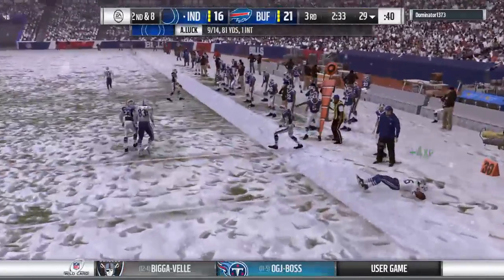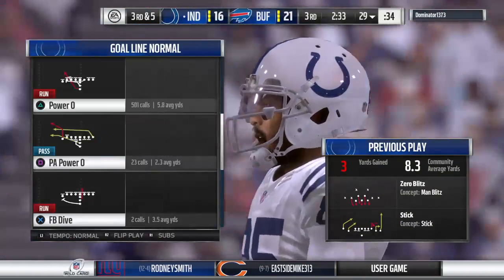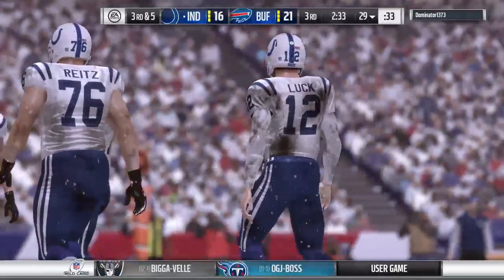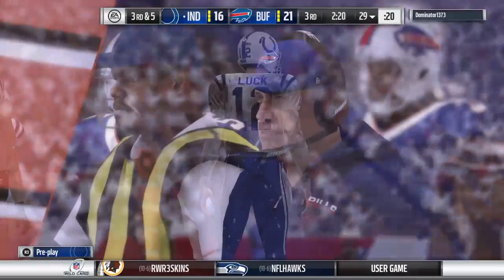Here's Luck to the sideline, and oh, a nice catch there. Made sure the feet were inbounds, and they were. If you're running an out route, it's likely you're going to end up near the sideline. And what did we just see there? Toe tap. You got it. The benefits of practice. Toe tapping, foot dragging, picking it up, and making sure it was a catch.